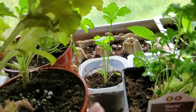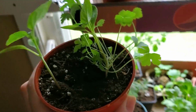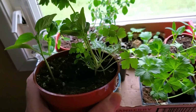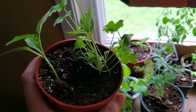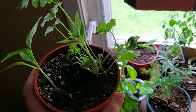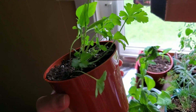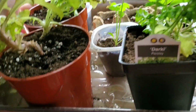I had an accident. This is where the accident happened. So I planted parsley a while back, gave it about 2 months for it to germinate, and it never germinated. So I planted peppers in it instead, and then they all decided to germinate at once. And at first I thought I had a whole bunch of pepper plants, and I was just like, awesome. Now I've got 2 pepper plants, a bunch of, I think it's flat leaf parsley growing in there.